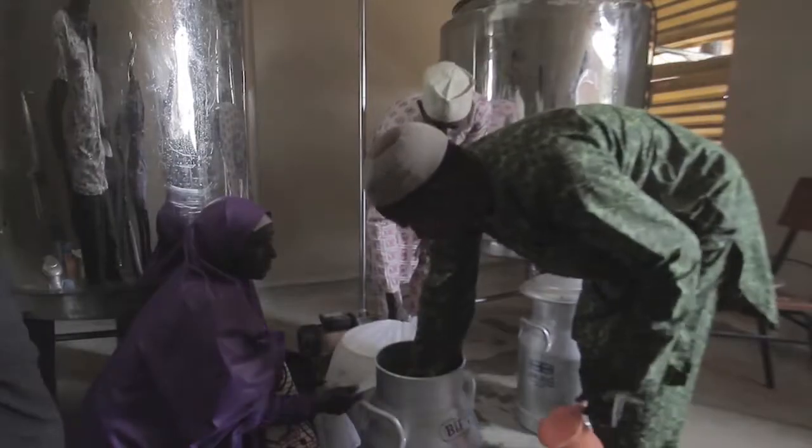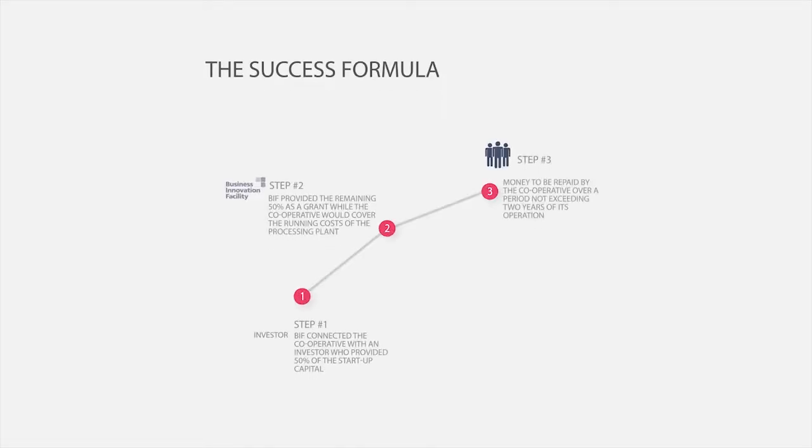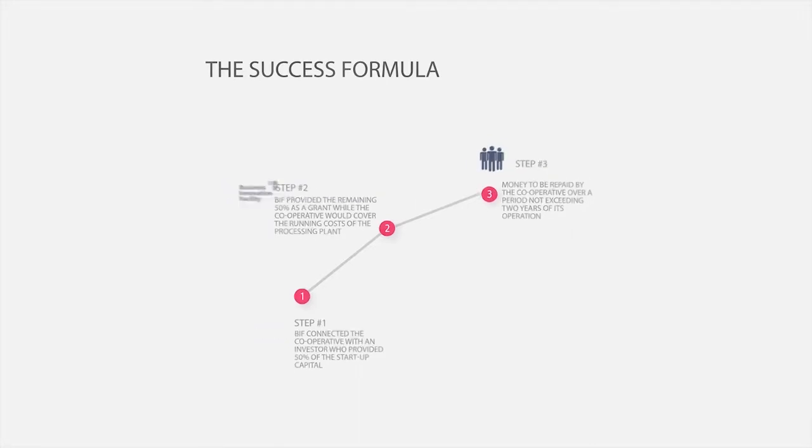To set up the plant, BIF connected the cooperative with an investor who provided 50% of the startup capital, which would be repaid by the cooperative over a period not exceeding 2 years of its operation. BIF provided the remaining 50% as a grant, while the cooperative would cover the running costs of the processing plant.